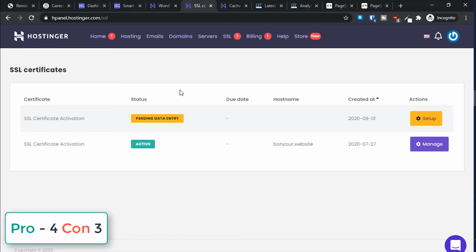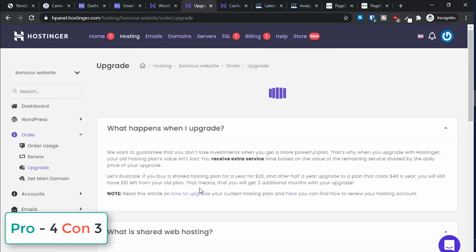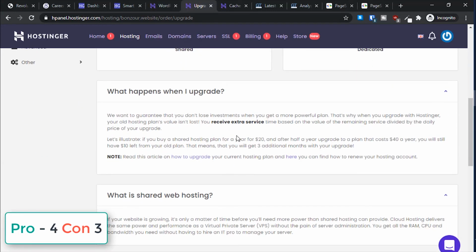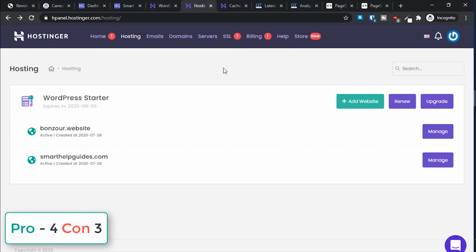You can also upgrade anytime you want. You can go to this hosting, and from here there's an option to upgrade. You can upgrade anytime, so it's not like if you bought the hosting for 2 years or 4 years, you're stuck with the same plan. If you want to upgrade, you can do that anytime. You can read about how the upgrade process works. So that's how simple it is. You do not have to worry about buying a package and later realizing it's not working and being stuck with it. You can always upgrade.